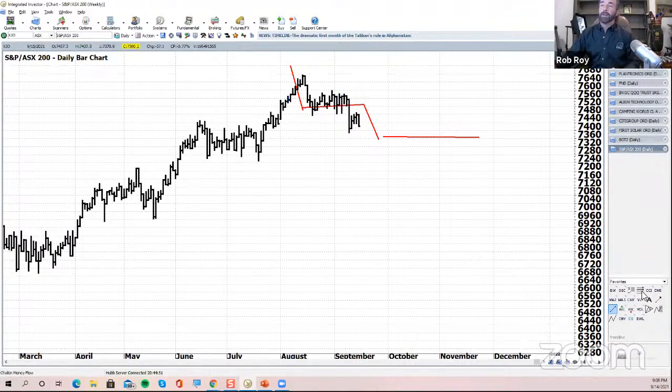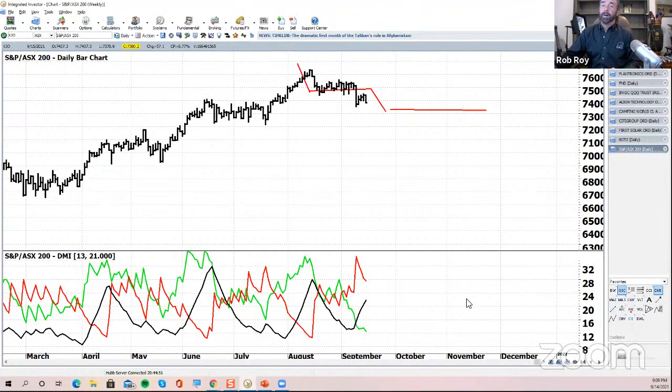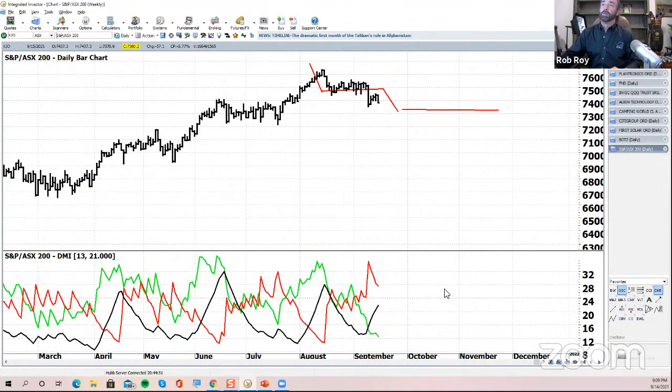A lot to go before we can make that call, but look at that DMI. If I was more convinced that the DMI was a great indicator for downward moves, I'd be pretty concerned because the ADX has broken above 20. It's moving down. We do have that negative directional indicator moving lower, but the positive directional indicator is moving lower as well. So that's not giving us too much of a signal.